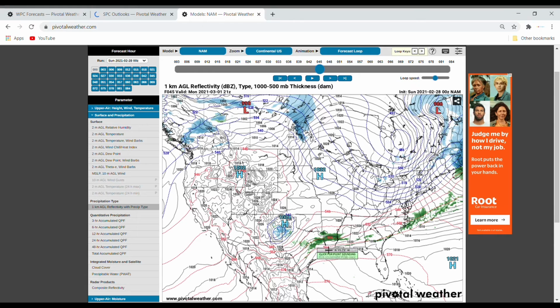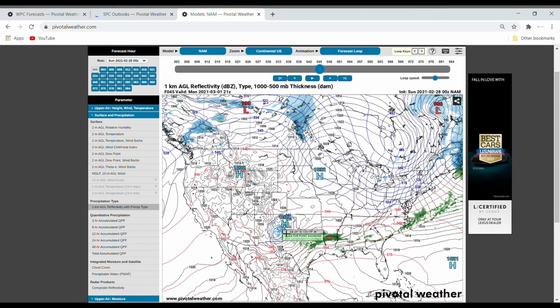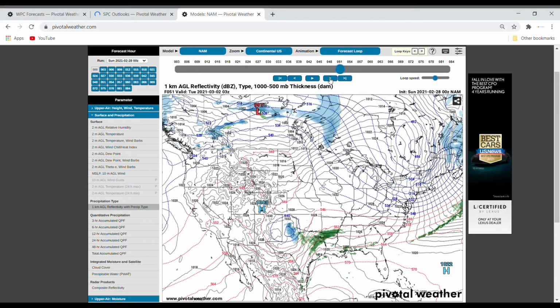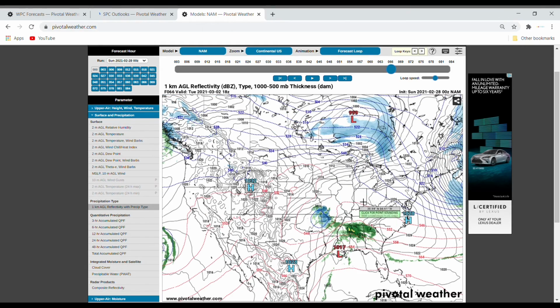But then we get this next system down here starting to generate in Texas. You can see this area of blue, these blue lines, and a little bit of snow in there. That is a more cut-off system, but there will be a low pressure down here. And we're going to be seeing that become more coastal, but not exactly a nor'easter, but it does have its own area of cold temperatures, and that can bring in some light to moderate snowfall.